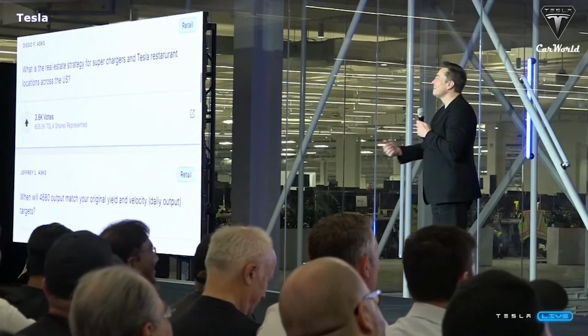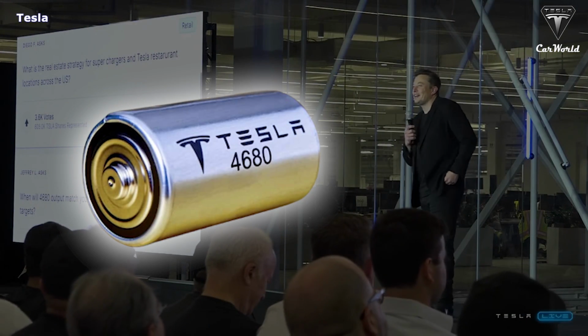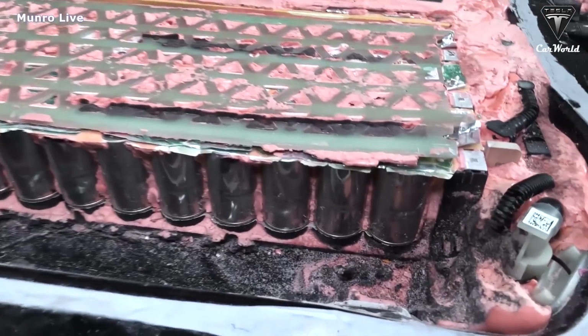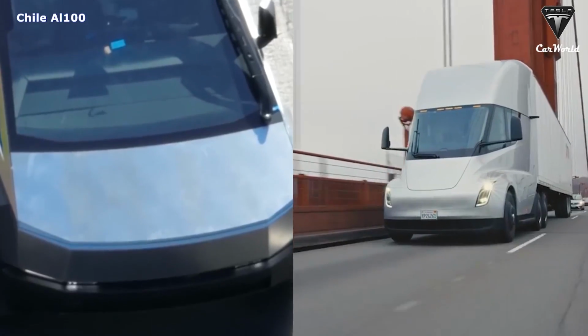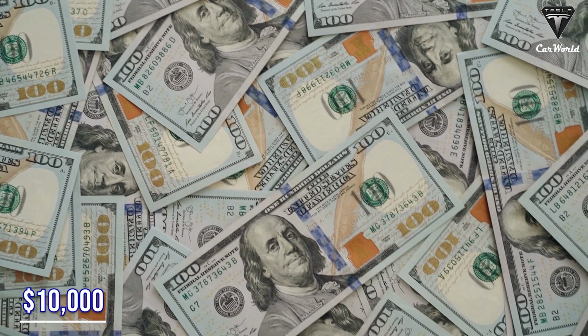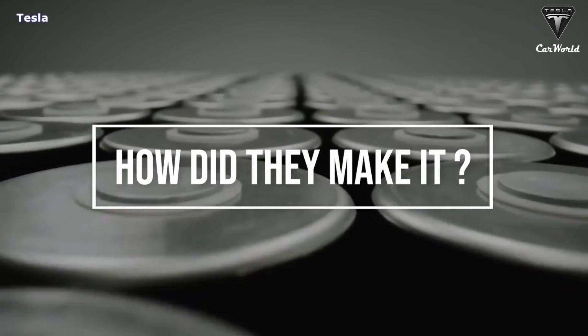Elon Musk says the new Texas-made 4680 cell is a Tesla exclusive, and it'll be the key to help lower the price of Cybertruck and the Tesla Semi by tens of thousands of dollars. So, how are they going to pull this off?